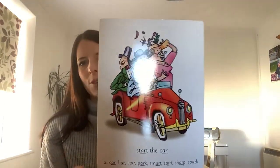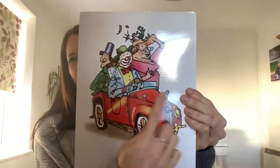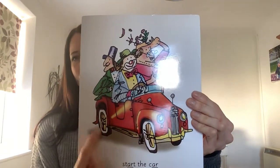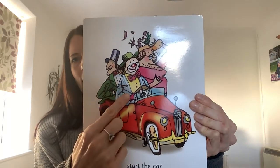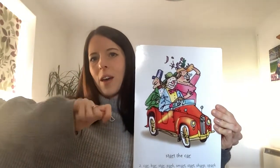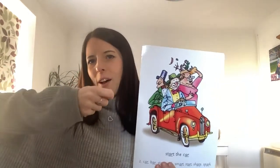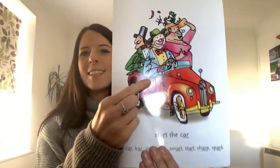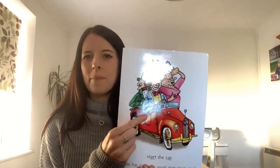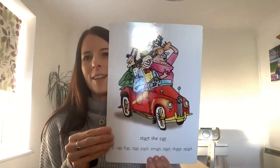Very good. And on the back, there's a picture of some clowns. Can you see them? And they are in a car. That's right. And I think this clown is driving and he has the keys to start the car. Do you have a car at home? Do you have to start the car with a key? Yeah, can you say that? Start the car. Super.